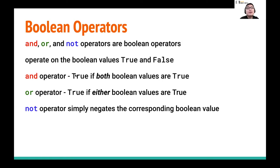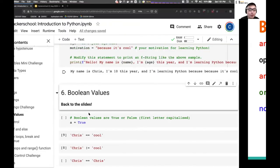Okay. And there's also something I want to introduce called Boolean operators. So there's three keywords that we need to know here: and, or, not. These are three different operators that people use, and they're useful for many things. So the and operator returns true if both Boolean values provided to it are true. Or returns true if either Boolean value provided to it is true. Okay, this is a bit blurry now, but I will explain it in the notebook later. And the not operator just negates the corresponding Boolean value. Okay, confusing, yes. Let me go to the notebook.